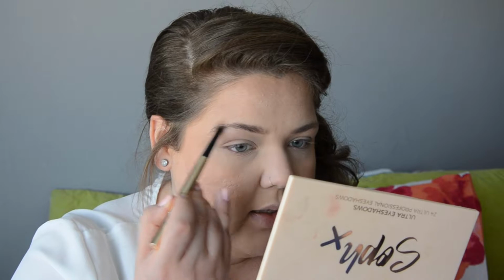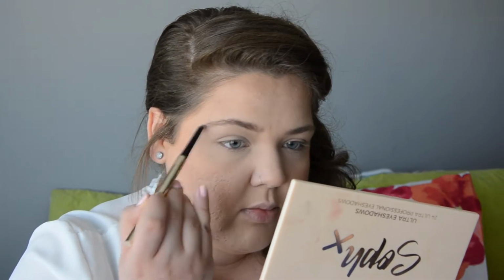I want quite natural, not overly done brows. If you don't have a lot of brows, you can of course use a pomade and go in a little bit stronger. Okay, now I've done my brows, I can actually do my eye makeup.